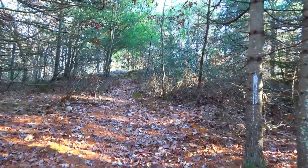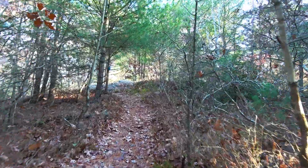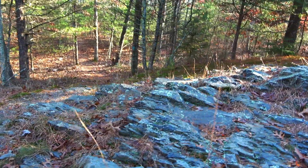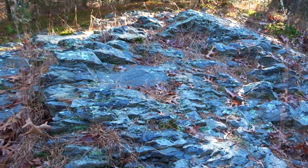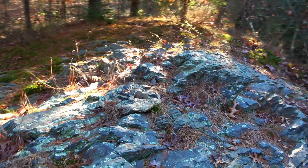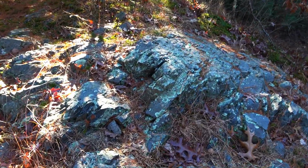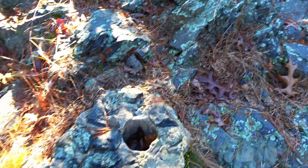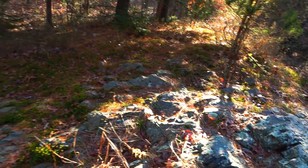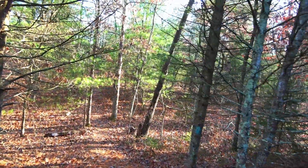There's some rock outcrops up here. Don't see any fossils on here though. I'm not sure if they have the area labeled, letting you know that that's where the fossils are, or not either. I almost thought that was a fossil, but it looks like there used to be a post in there or something. Alright. Let's keep on going.